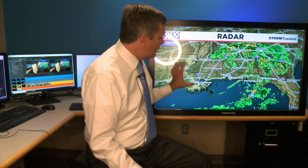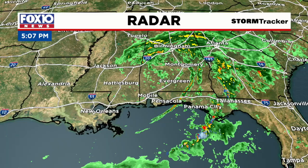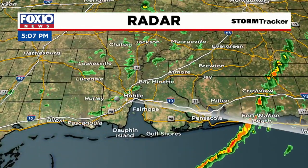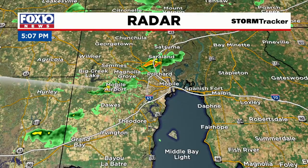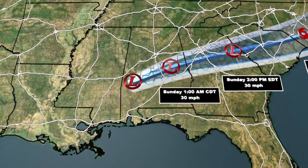Also, there's a lot of dry air that's been over the west side of this with some westerly shear. It's been punching some dry air into the circulation, so we are going scattered to isolated with our rain chances this evening. All right, taking a look at it here, the local radar, still some thunder showers coming through Mobile right now. You can see one between Pritchard and Saraland, another one out towards Mobile Regional Airport. So we're going to get some showers on and off. The circulation will continue to move away from us.